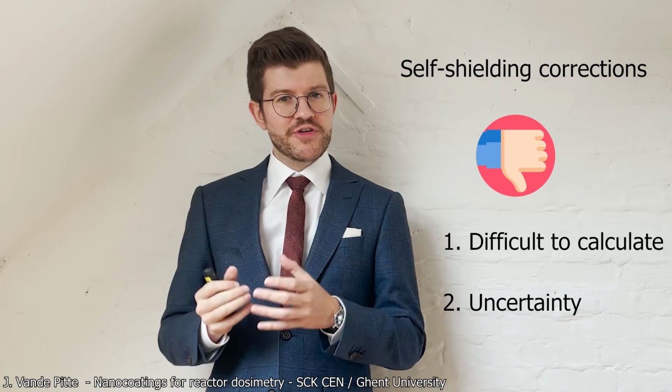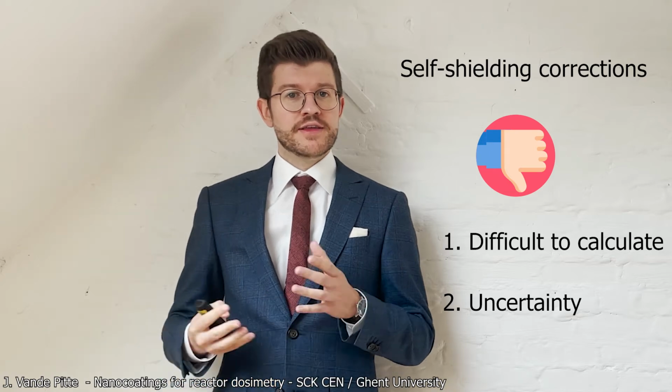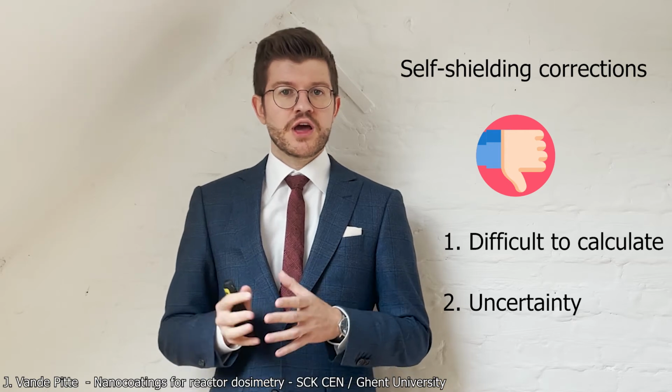It is possible to correct for the self-shielding effect with appropriate correction factors. But these can be very difficult to calculate, and they can still have significant uncertainty. Therefore, experimenters prefer to avoid the use of these correction factors. How they do it is by diluting, or using an aluminium alloy of, these materials that have large interaction cross-sections, such as cobalt and silver. These aluminium alloys are normally available at typical concentrations of 0.01, 0.1 and 1 weight percentage in a 0.1 mm aluminium foil.